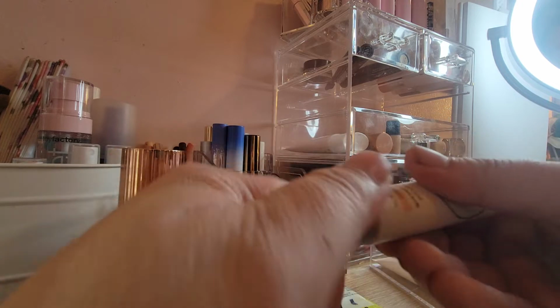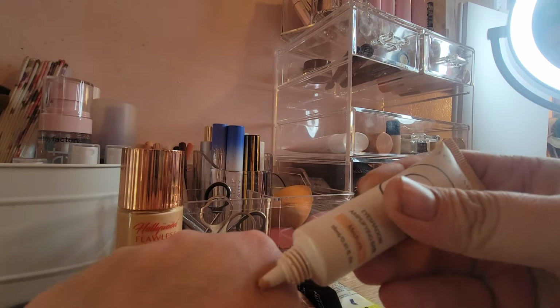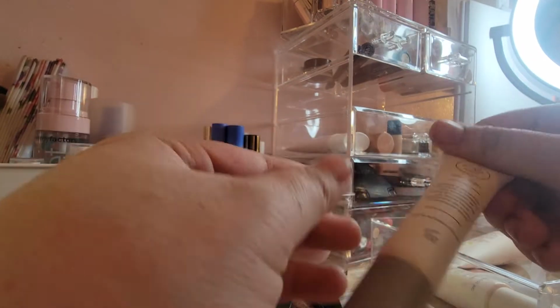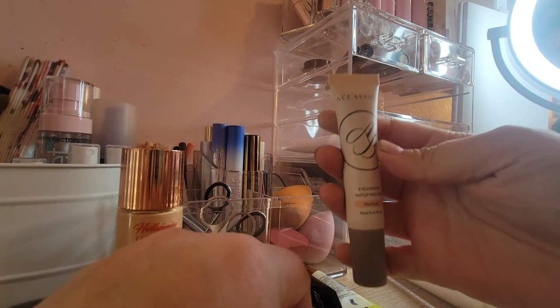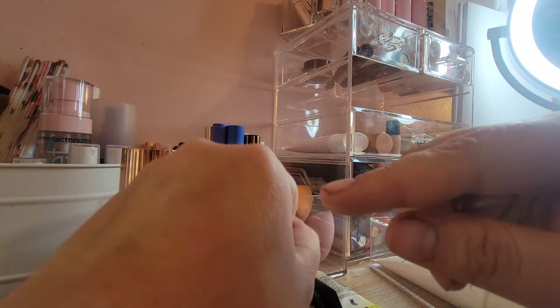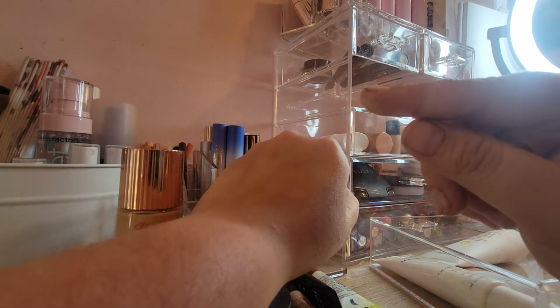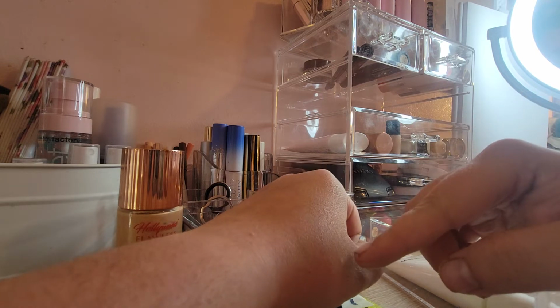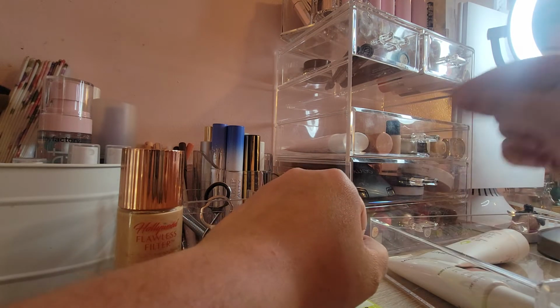This one does show up medium, and it's kind of like a color I would use as a transition shade anyways. So when I use this medium, I don't really have to do a transition shade. I can just go into my color that I'm using for my eyes. So see how that's more of a medium shade. It's really good compared to the concealer. So I think I'll keep both of those.